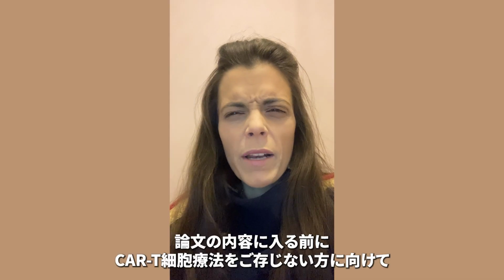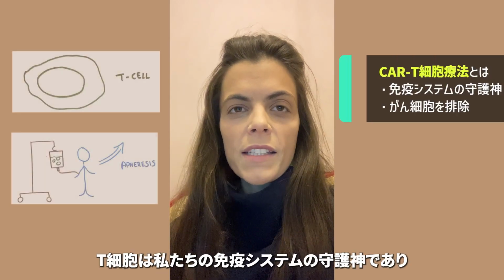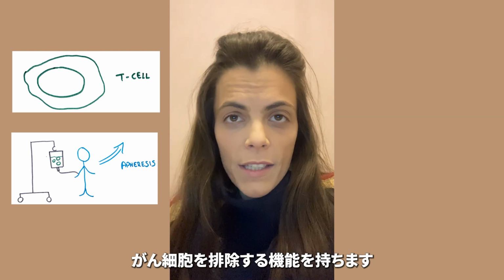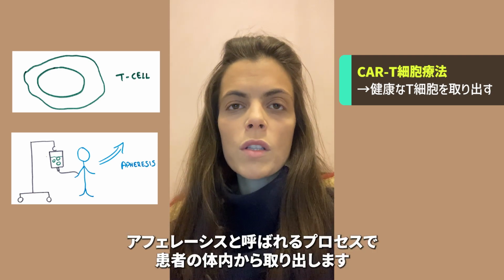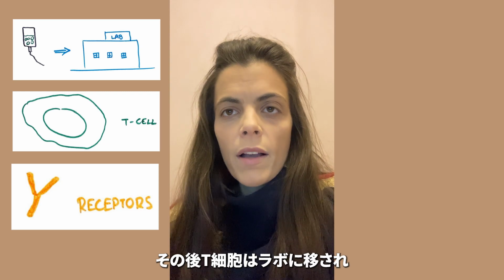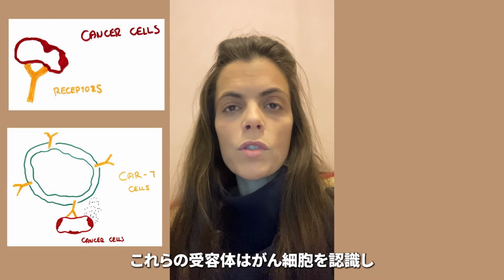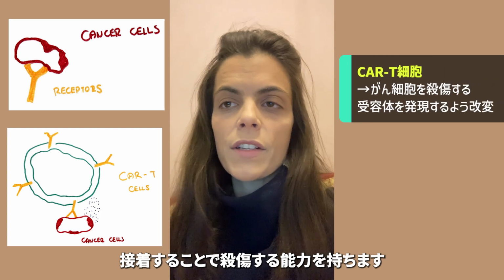For those who are not familiar with this fascinating treatment, I will make a quick introduction. T cells are the guardians of our immune system, and they are able to eliminate cancer cells. In CAR-T cell therapy, healthy T cells are taken out from the patient's body with a process called apheresis. T cells are transferred to the lab and they are modified in order to express specific receptors on the surface. These receptors are capable of recognizing, attaching, and killing cancer cells.